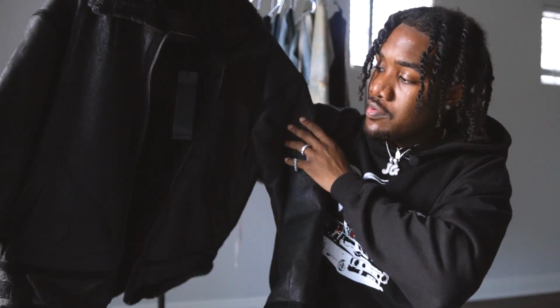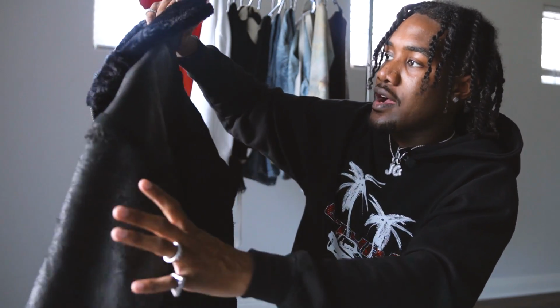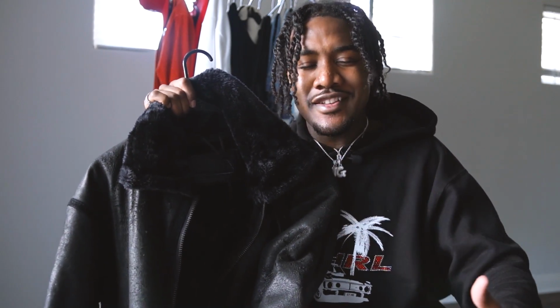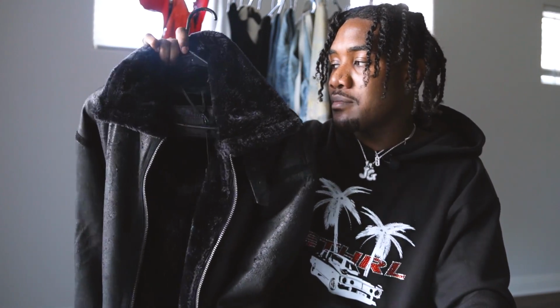A lot of dope details on this. You have this suede detailing on the back, and it loops around to the front a little bit, but the details on this jacket are crazy. I wish I was in a chillier place just so I could throw this on a couple of times, but we out in LA and it gets real hot, so I probably won't be able to wear this unless it's for a picture or something like that, but this jacket is definitely crazy.